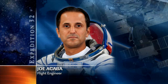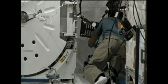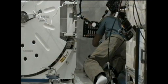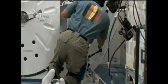Aside from that work going on throughout the day today, Joe Akaba was also working with the binary colloidal alloy test, also known as BCAT, which is an experiment that looks to study particles known as colloids, as they're suspended in different plasmas to help offer a few more insights into basic particle physics, taking advantage of that microgravity environment on board the International Space Station.